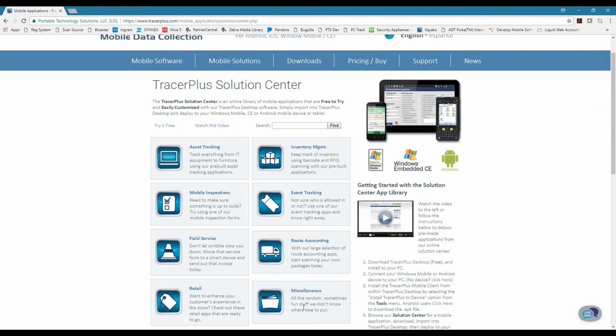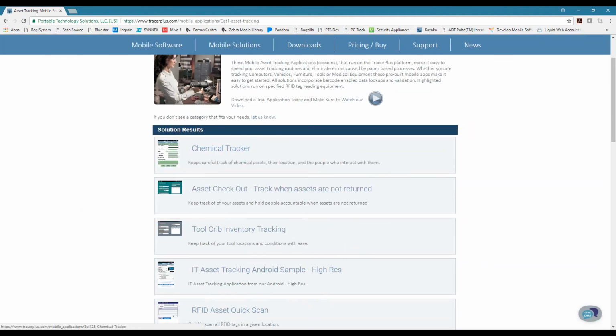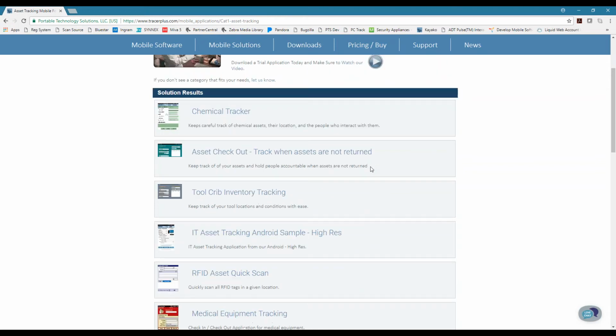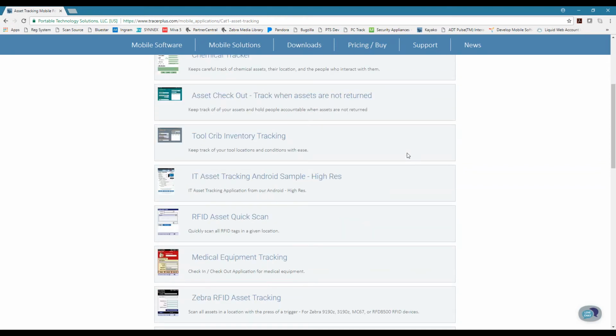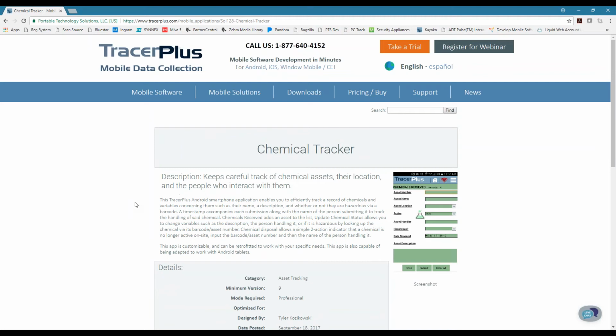If we jump into the asset tracking category, we'll see the first application that comes up is the chemical tracker, which is the application Tyler created. We'll also see some asset checkouts, tool crib inventory. If you're looking for something specific, this is a good place to get started, as it may do exactly what you need, or it may be close to what you're looking to do. I'm going to take one of these applications and import it into our desktop tool, and then we can see how easy it is to deploy to devices as well as make changes. If I click on one of these applications, we'll give you a brief description of what it does, a screenshot of what it looks like, and some details about what the project is designed for.